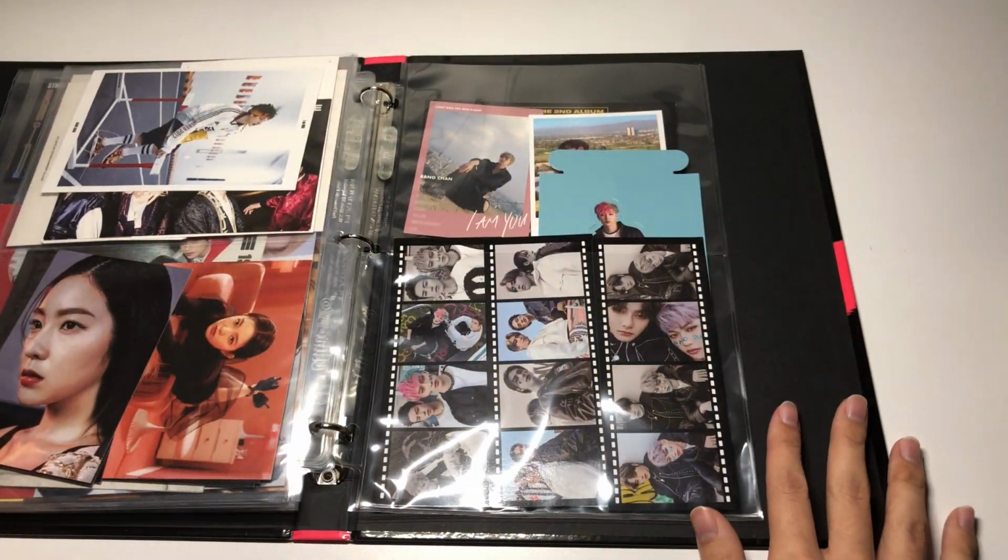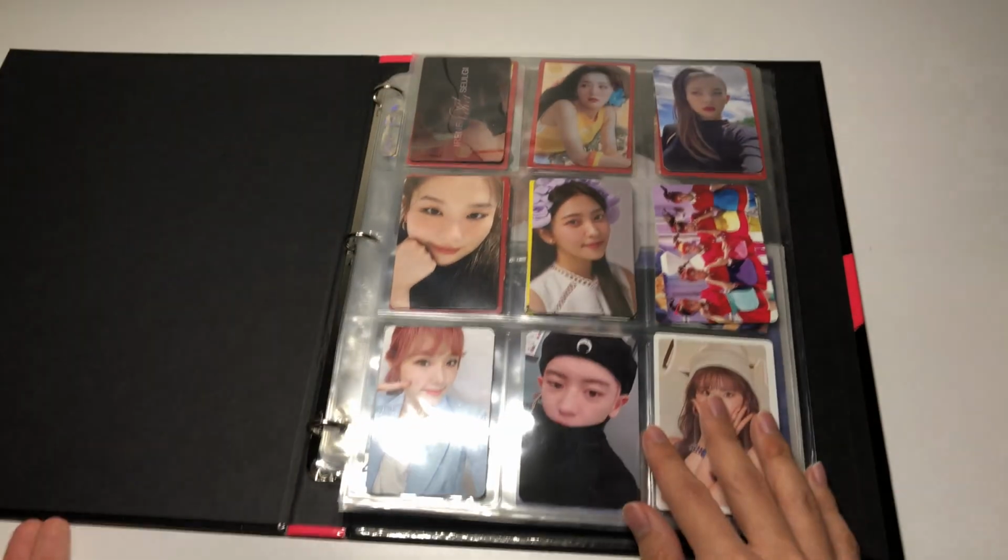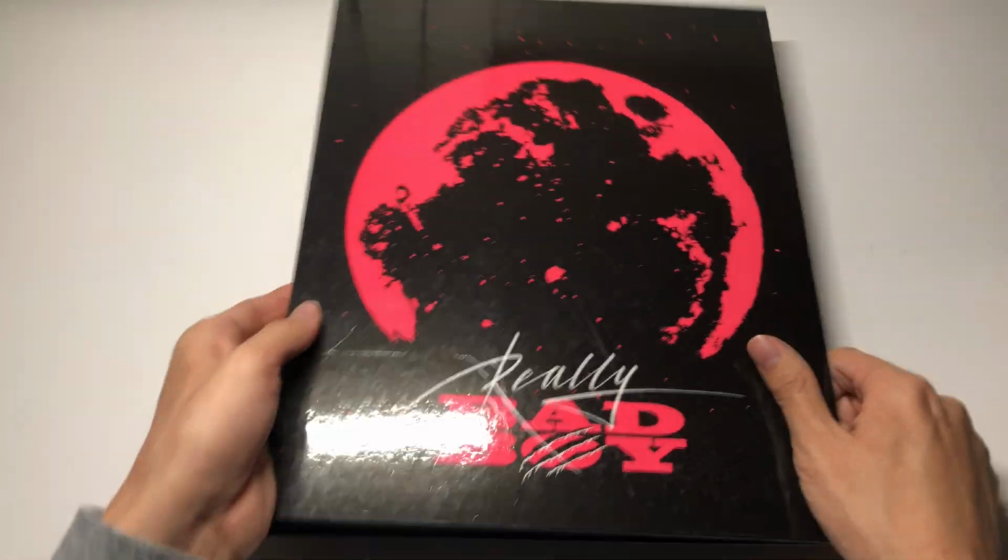But if any of you are interested in anything in this binder for my challenge collection or any other photo cards, feel free to message me on Instagram. But that's the end of my dump binder.